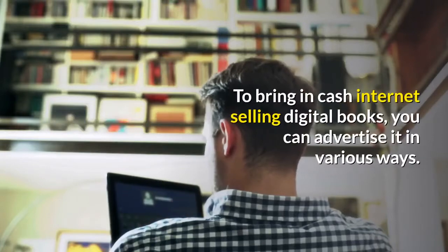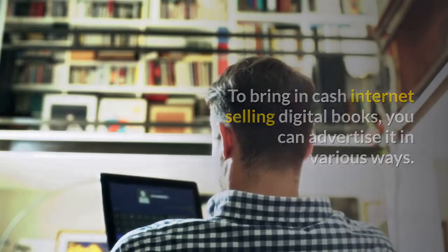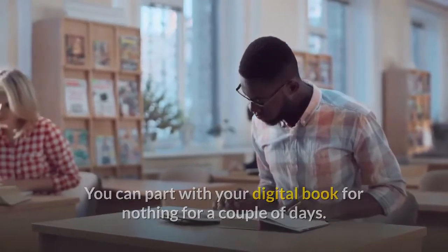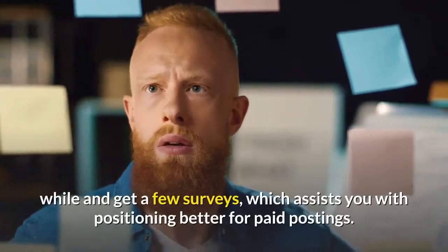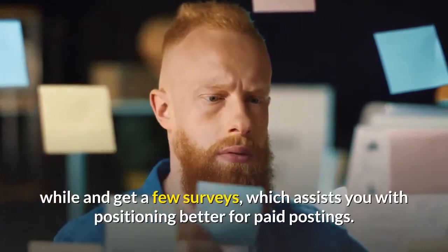To make money online selling digital books, you can market it in various ways. You can give away your digital book for free for a couple of days. This helps you rank high in search results for quite a while and get some reviews, which helps you rank better for paid listings.